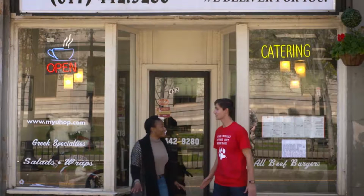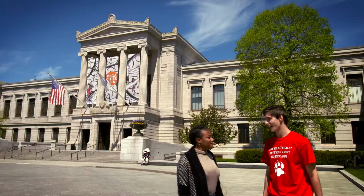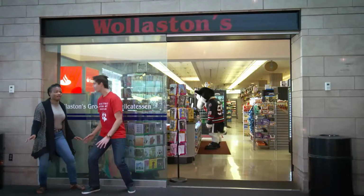You can also use your Husky card to buy food at many off-campus vendors like UHOP. Mmm, pizza! You won't believe this. You can also use your Husky card to gain free general admission to the MFA. Do they have an exhibit on Husky cards? Oh, I wish. Using your card, you can access your dining dollars and buy things at many different places like Wollaston's.